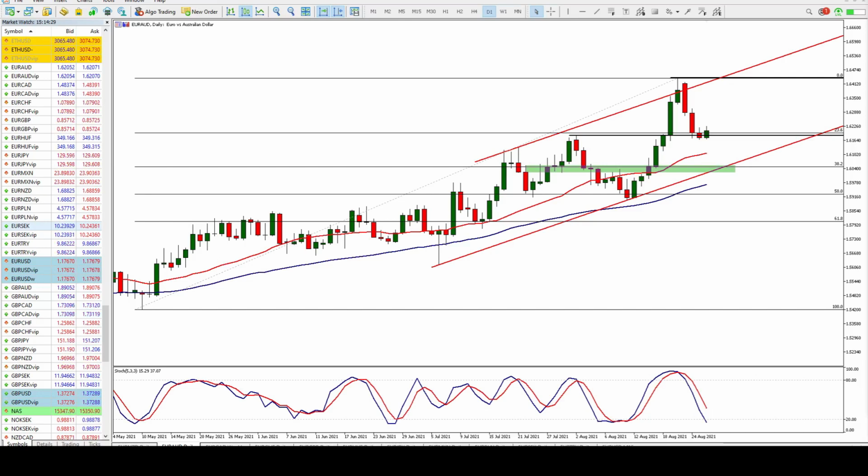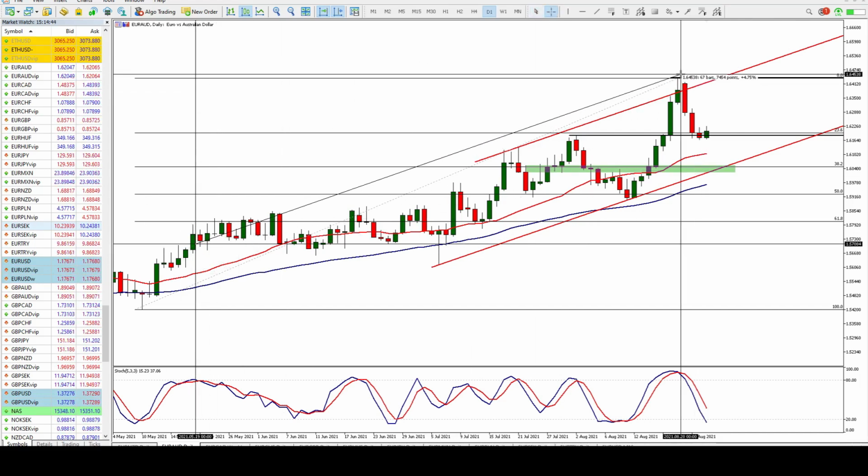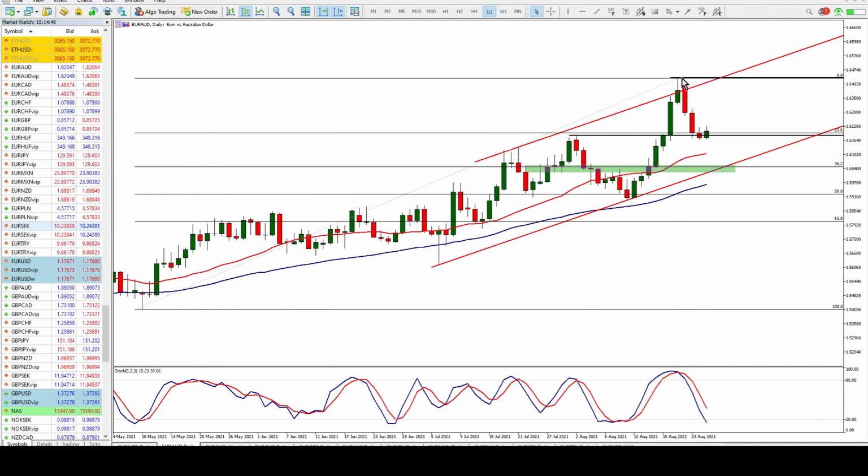When we alerted to EURUSD being a buy candidate as it was breaking out of a base, I think it was roughly in May, somewhere here, and the market has rallied over 700 pips, and now there's been a move lower. But the fact is that the market is still trending higher. You can see how the moving averages are pointing higher. The red is above the blue, so the 20 period is above the 50 period.